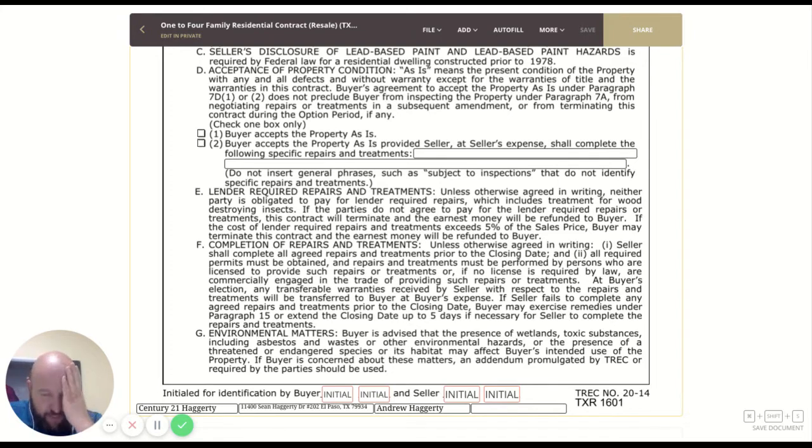Completion of repairs and treatments, extremely important, guys. Can't have your friend, your uncle, or your dad, or your neighbor fix the repairs. Unless otherwise agreed in writing, seller shall complete all agreed repairs and treatments prior to closing. All permits must be obtained, and repairs and treatments must be performed by persons who are licensed to provide such repairs or treatments, or if no such license is required by law, are commercially engaged in the trade of providing such repairs and treatments. At buyer's election, any transferable warranties received by seller with respect to repairs and treatments will be transferred to buyer at buyer's expense. If seller fails to complete any agreed repairs and treatments prior to closing date, buyer may exercise remedies under paragraph 15 or extend closing date up to 5 days if necessary for seller to complete repairs. They have to be repaired prior to closing.